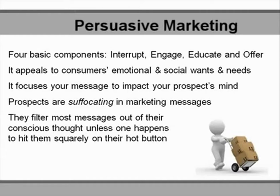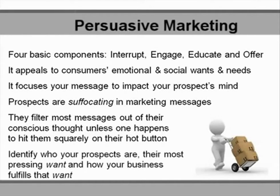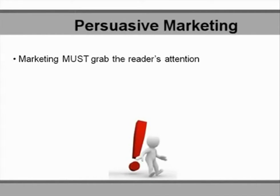Because they're inundated with marketing messages, your prospects will filter most of these messages right out of their conscious thought, unless one happens to hit them squarely on their hot button. You have to put time and effort into investigating exactly who your prospects are, what their most pressing want is, and how your business fulfills that want. That's why you always begin with a target customer profile, and then understand their thought process. Once you know who is buying what you sell and how they make a decision to buy, your marketing message must hit a resounding bullseye on your target customer's hot button by using a highly targeted and strategically placed message that will compel him or her to buy or at least to take the next step.